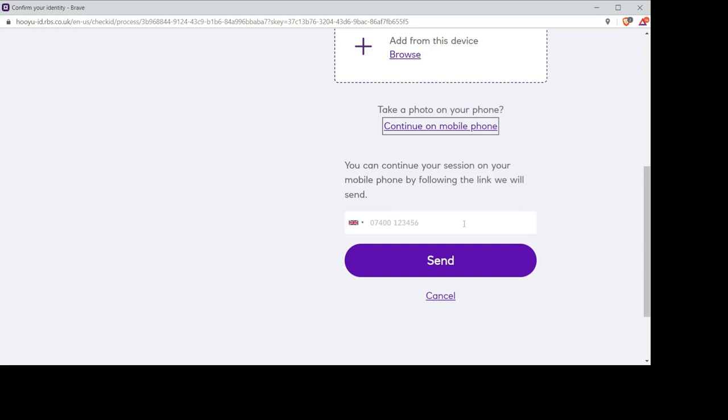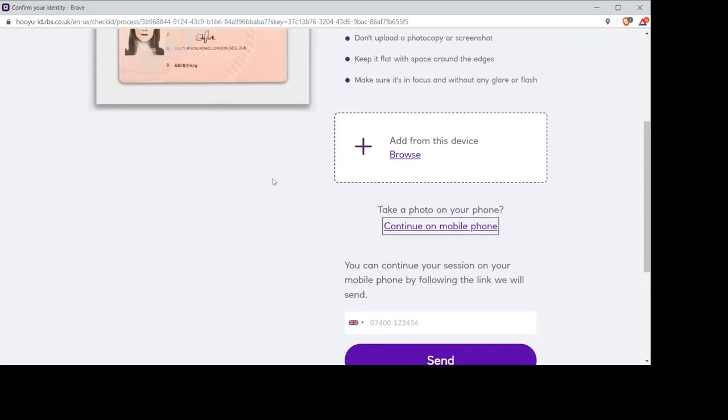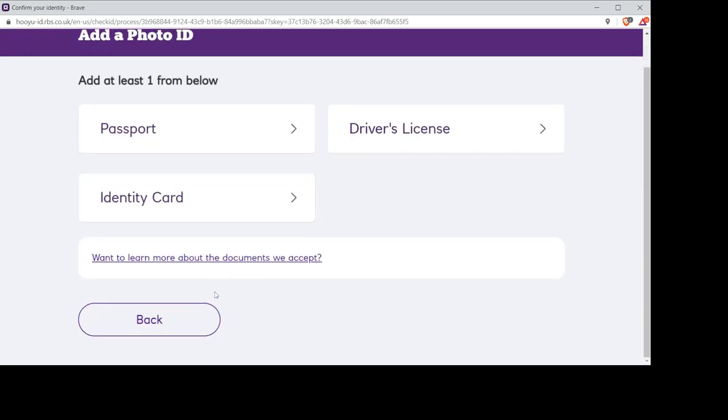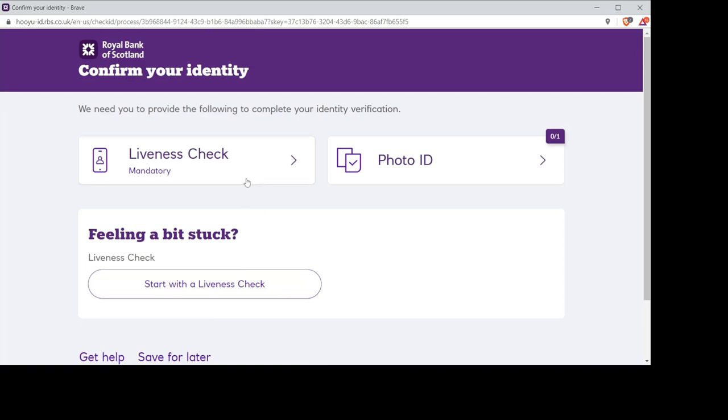You just put your phone number in, and they'll send you a link so you can open up this page on your phone and then continue to take the photos of your ID and submit them to HooYu. And I'll try and go back from here. And the other part is the liveness check, where you just need to take a video of yourself and follow the instructions that they provide. I won't do it on the video here, obviously, for obvious reasons, but I think that is everything.